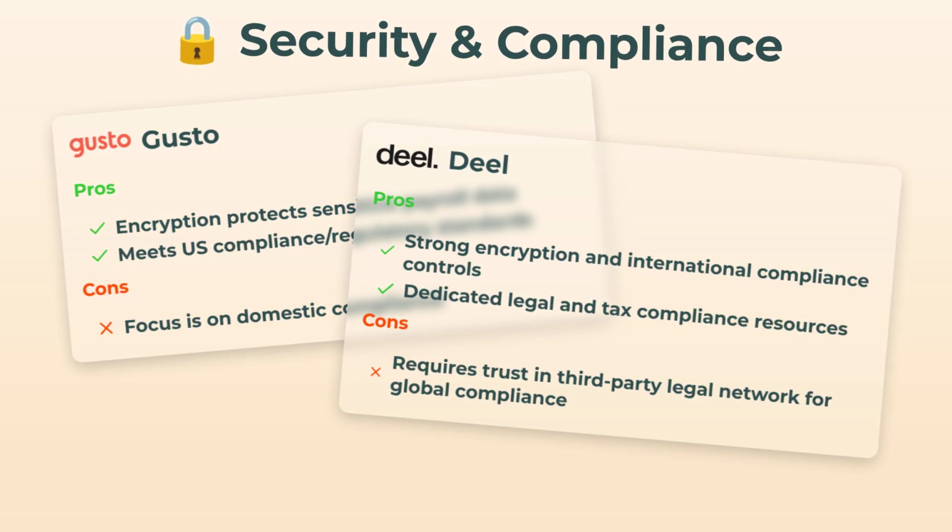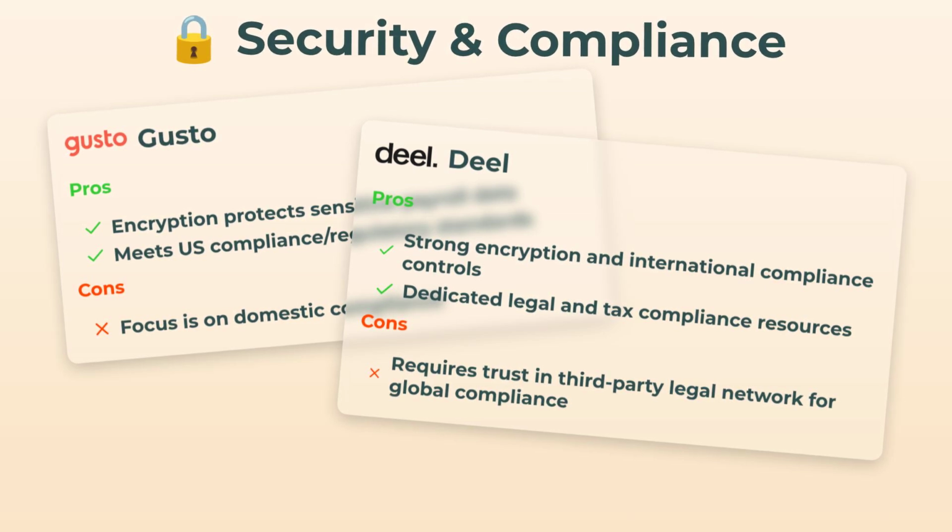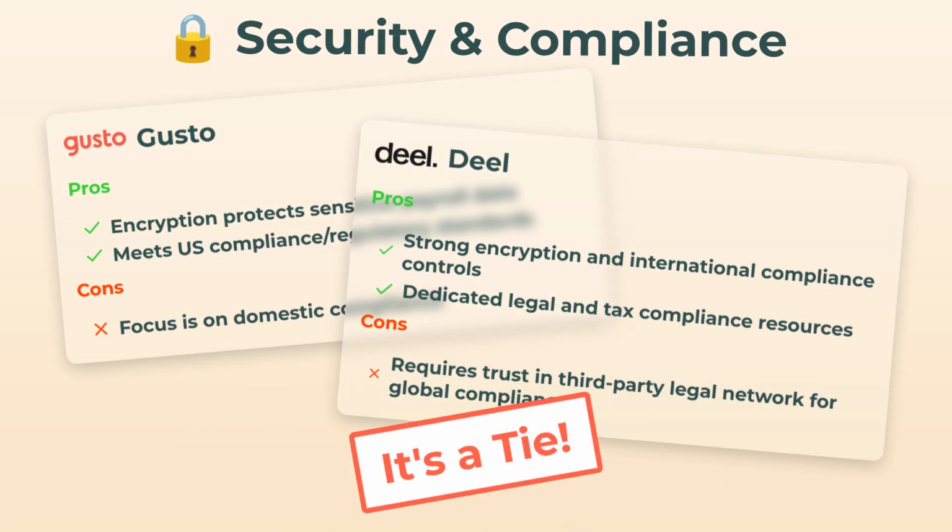Only thing, they rely on a third-party network for some global compliance bits. So you kind of have to trust their partners. Still, honestly, both are top tier here. So this one's a tie.